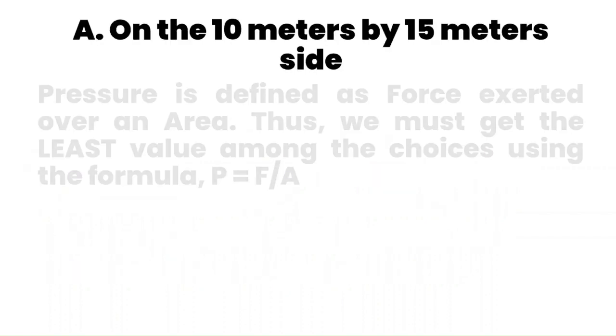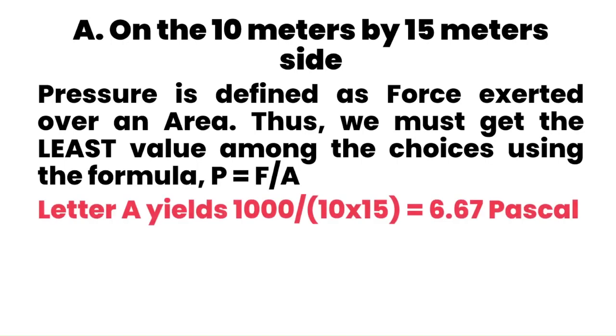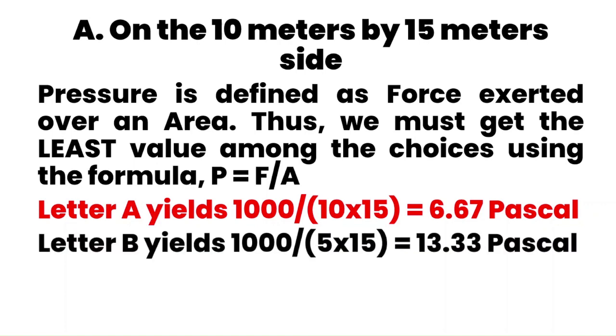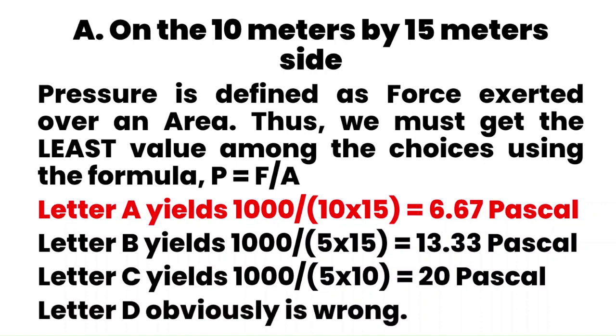So, gawin natin yan. Ang formula natin is P, pressure, is equal to force divided by area. Sa letter A, 1,000 is yung force natin, 1,000 newtons, divided by yung 10 by 15 meters side. So 10 times 15, ang sagot is 6.67 Pascal. Pascal is the unit for pressure. For letter B, 13.33 Pascal. For letter C, 20 Pascal. So obviously, ang pinakamaliit is yung letter A, 6.67 Pascal.